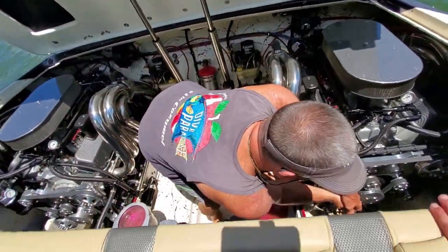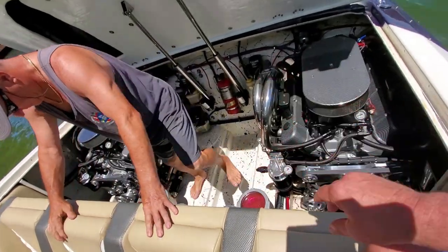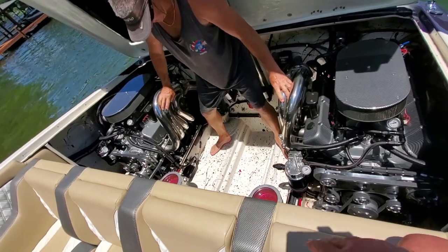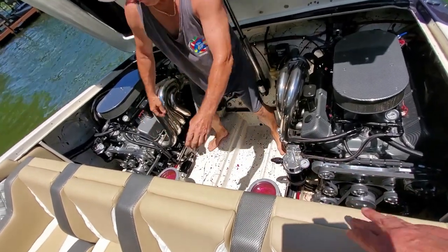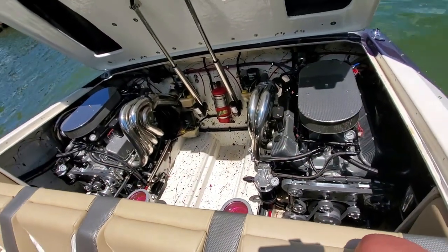But with these catamarans, one of the things versus a V-hull, look at the space in here, because these things are on either sponson, so very easy to work on. If you had a V-hull, good luck getting to the turbo fittings right here. Yeah, the manifolds and everything else. So anyway, we're gonna give it a start and see what happens here.